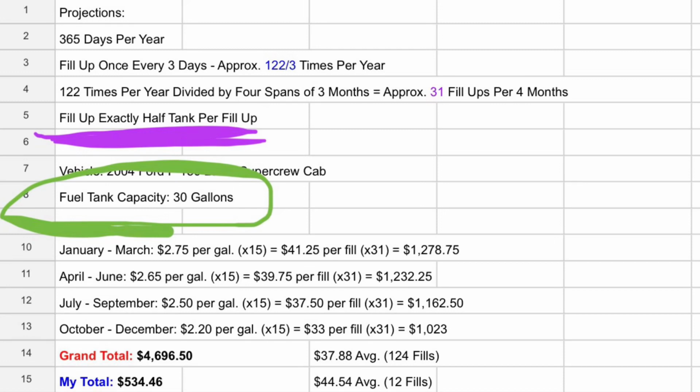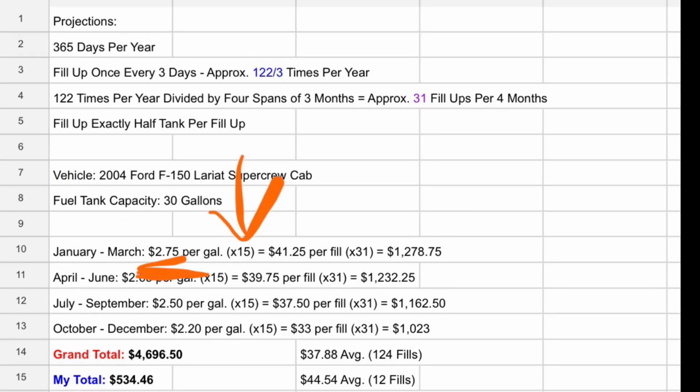So let's say you fill up with exactly half a tank per each fill up. So the 2004 Ford F-150 Lariat Super Crew Cab has a 30-gallon fuel tank, so every single fill up you would be filling up with 15 gallons of fuel exactly. So say from January through March, it is $2.75 per gallon. So you're filling up with 15 gallons for $2.75, which will be $41.21 per fill.